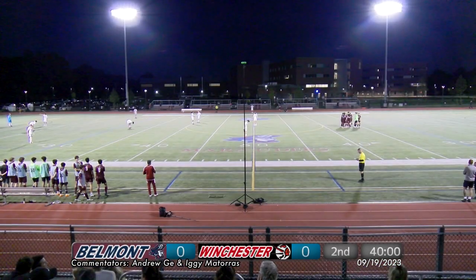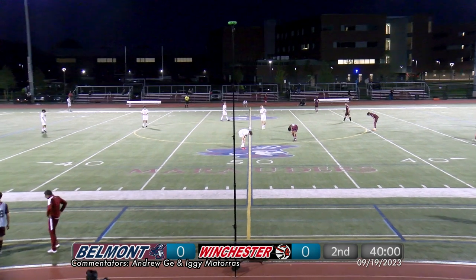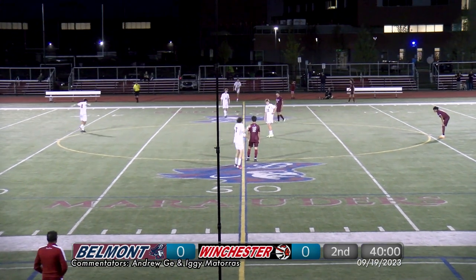Good halftime talk from both teams, and now we'll see the second half of action here in Belmont at Harris Field. And Belmont will be going from right to left, Winchester from left to right. Winchester, of course, with the white jerseys, and Belmont with the maroon ones.